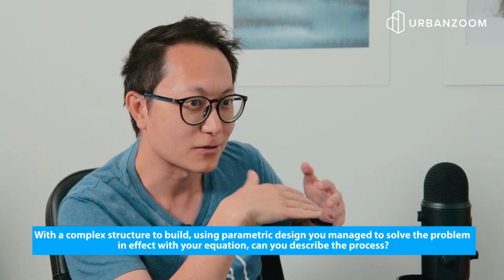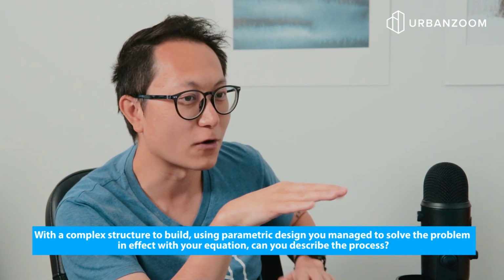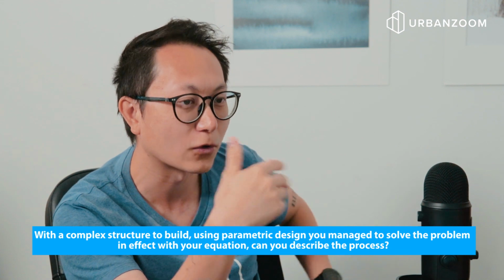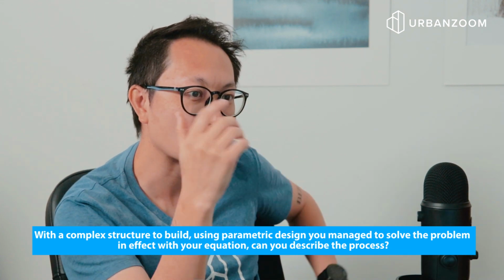Coming back to the West Kowloon Terminal project, I remember at the time you were explaining to me that the roof is extremely complex. Somehow through parametric design, you managed to use equations to resolve a lot of this. Can you describe a little bit of the process, what goes into it, or if you have any visual examples of the process?